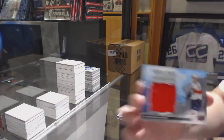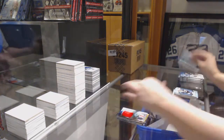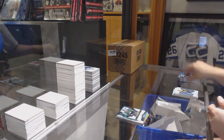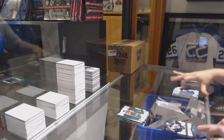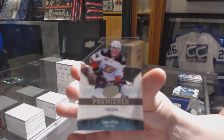Rookie relic jumbo jersey number to 199 for the Panthers, Henrik Borgstrom. Green for the Coyotes, Clayton Keller, rookie number to 999 for the Dallas Stars, Rupe Hintz. Green for the Capitals, Evgeny Kuznetsov. 249, rookie for the Ducks, Sam Steele.